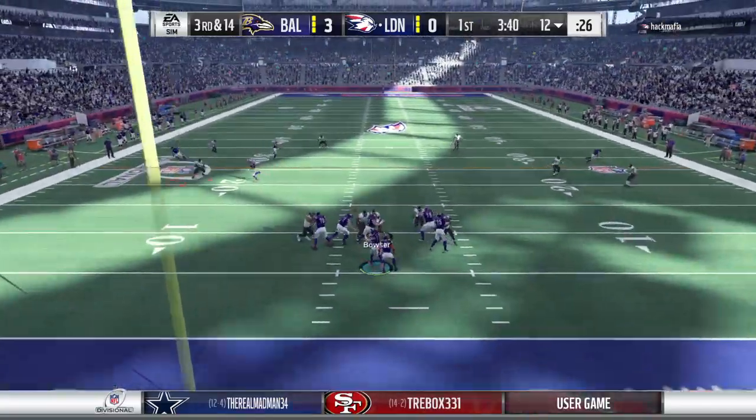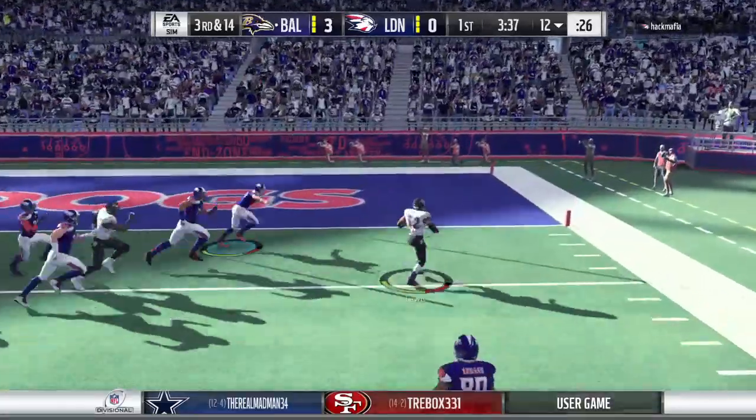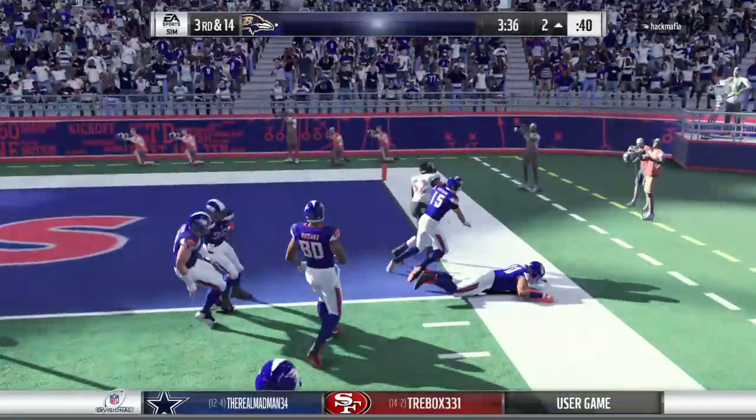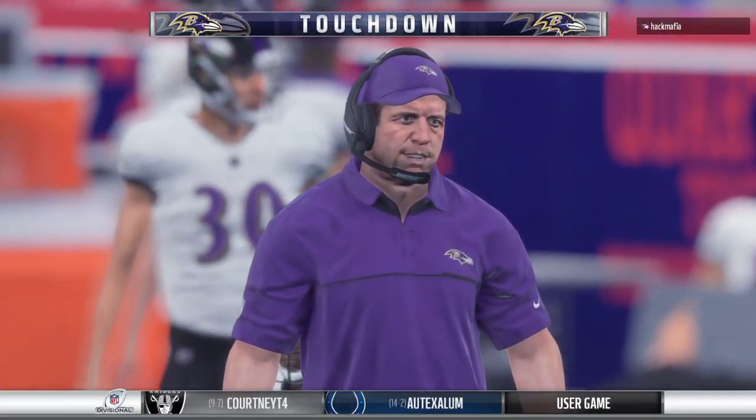On play action, they'll throw. And he fires one that's intercepted. Picked off at the 20. And he will bring this back. It's a pick 6 and a Raven touchdown.